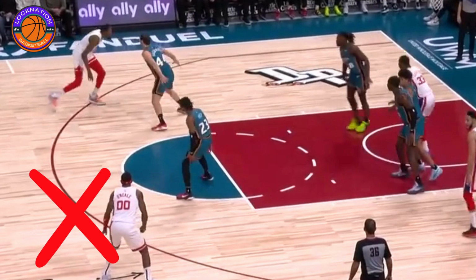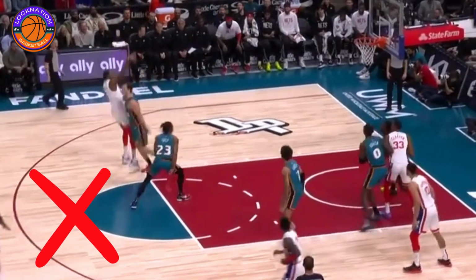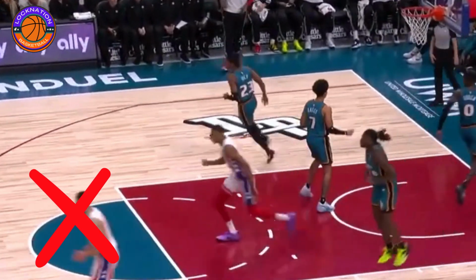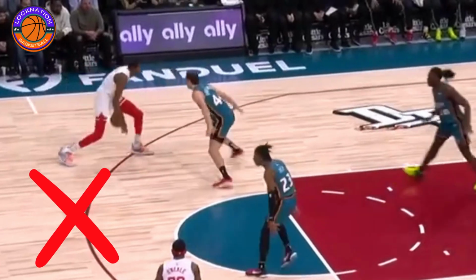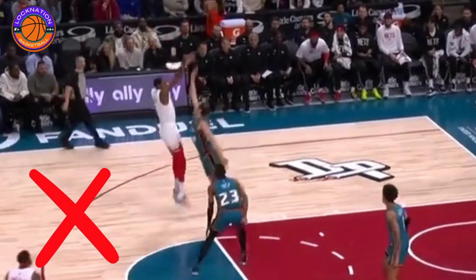This is what not getting into the space looks like. You never want to let your opponent just walk you down without resistance. This is a shot that Kevin Durant has practiced millions of times. The defender just let him walk right into one of his favorite spots on the court. As an undersized player, if you do this, you're just making it 10 times easier for the taller player to rise up over you.